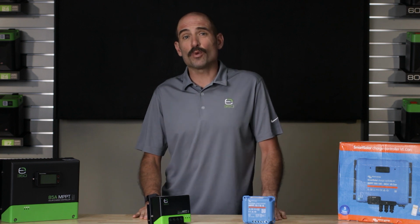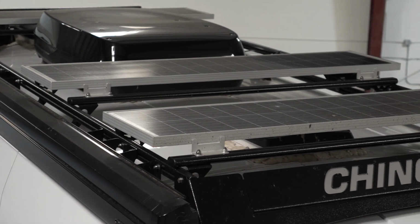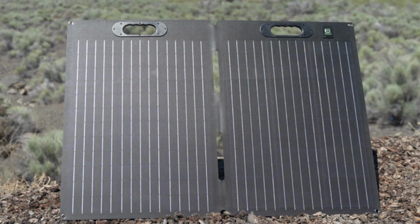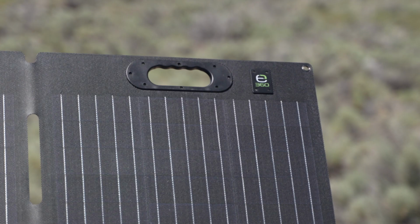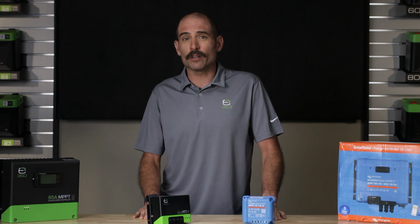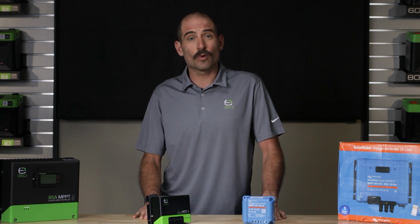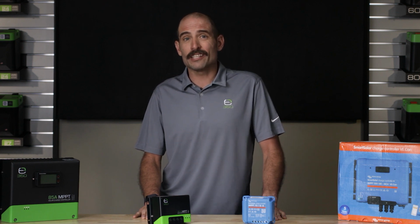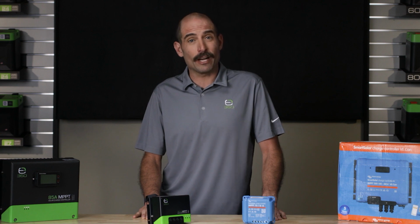The input for the solar charge controller will come directly from the roof-mounted solar panels, or possibly from portable panels located at ground level. The DC output of your solar panels is called the photovoltaic, or PV voltage. The solar charge controller takes that PV voltage and converts it into a suitable voltage for charging your batteries.